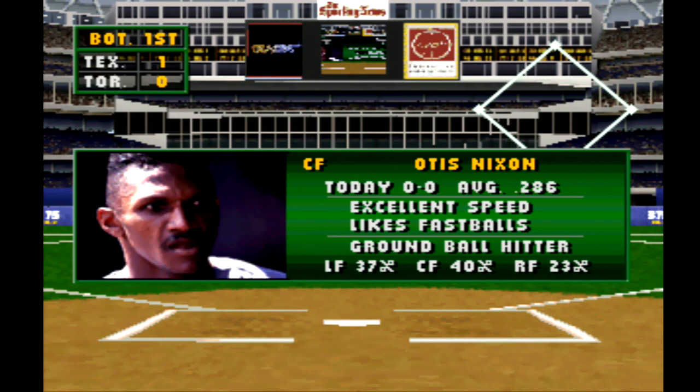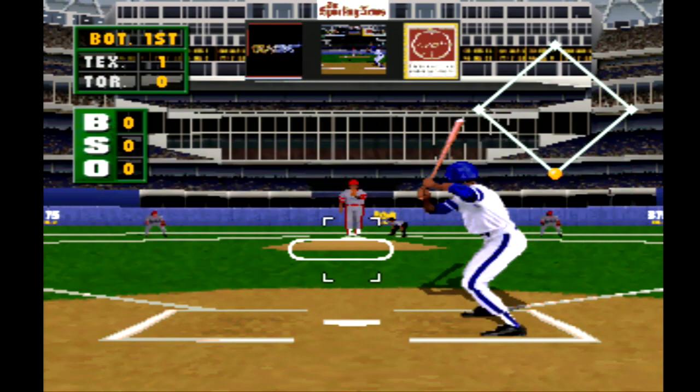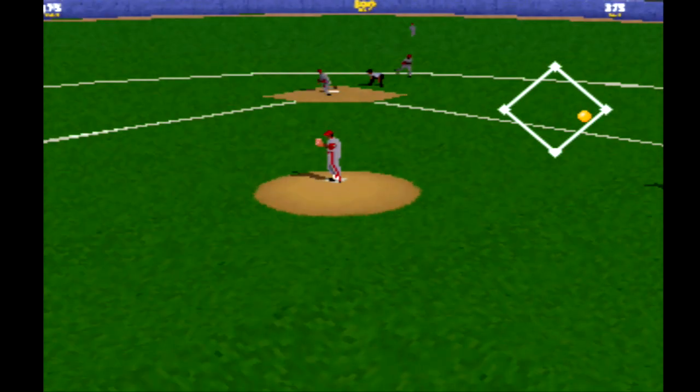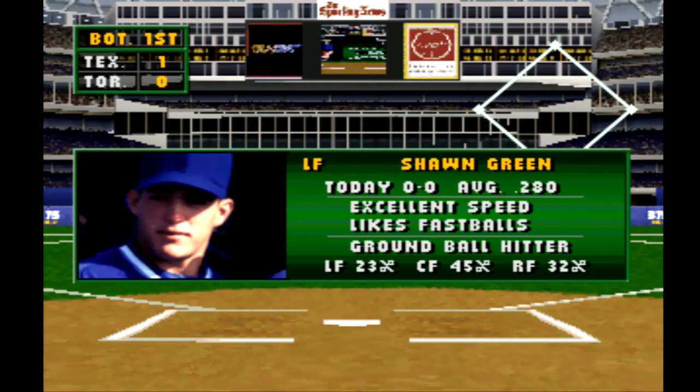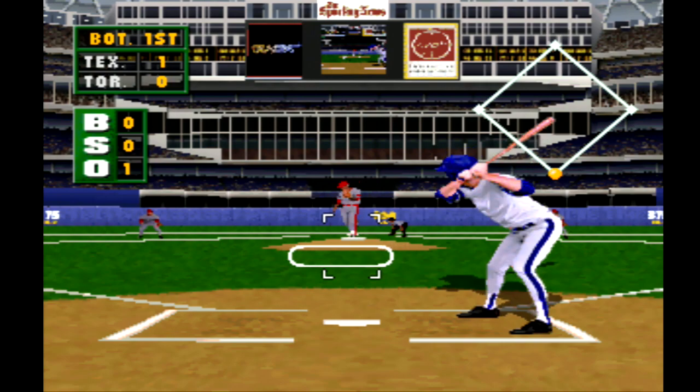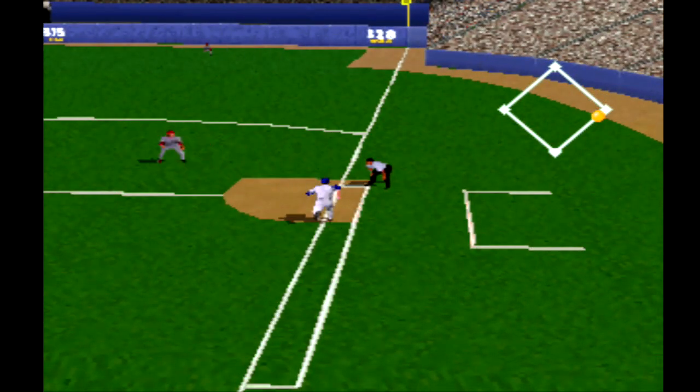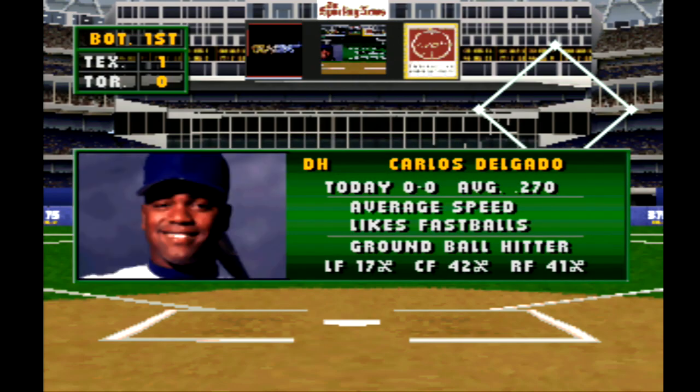Now batting, Otis Nixon. Now pitching, Ken Hill. That'll bring up Nixon. He'd love to get a rally going here. Oh, that's popped up. Out! Now batting, Sean Green. Well, here's Green. He'll be patient and try to sneak his way on. Ground ball! Out. Scooped up by Clark.